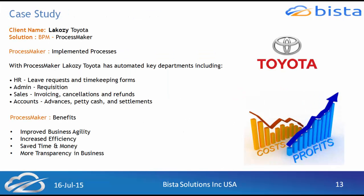So let me give you an example with a case study where we have implemented Process Maker. Lakosi Toyota in Mumbai, they are a franchisee owner of Toyota showrooms. They have implemented Process Maker with the help of Bista Solutions. Now in this Process Maker implementation, Toyota Lakosi has automated key departments such as HR. So all of their leave requests and timekeeping forms are being done in Process Maker.